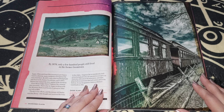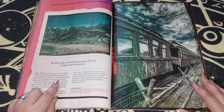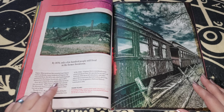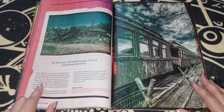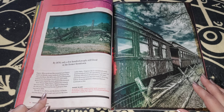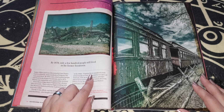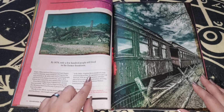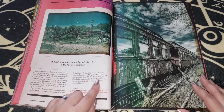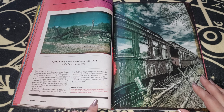It says, when gold was discovered at Last Chance Gulch in Helena, many residents of Virginia City relocated there. By 1870, only a few hundred people still lived in the former boomtown. And in 1875, Helena was named the new capital of the territory. Even Henry Edgar knew Virginia City's demise was inevitable. That's why he began working with the Montana Historical Society to preserve what was left in 1899. Thanks to his efforts and the money of Charles and Sue Bovey, who bought and restored the town in the 1940s, Virginia City is considered a well preserved ghost town. It's operated as an open air museum with about 237 structures, wow, and signs placed all around town that tell visitors about the history. It was designated a National Historic Landmark in 1961.